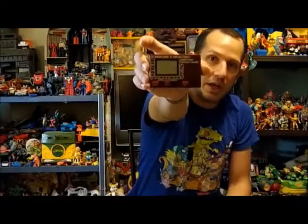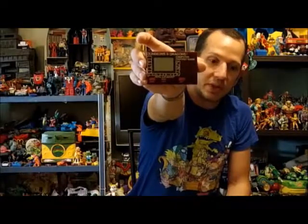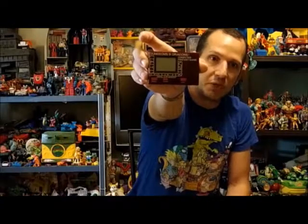And then also I picked this up at Columbus a couple of weeks ago. This is a Dungeons & Dragons computer fantasy handheld electronic game. I picked that up for $5. Another really rare piece to see. Very cool.